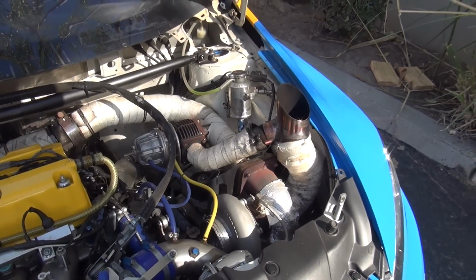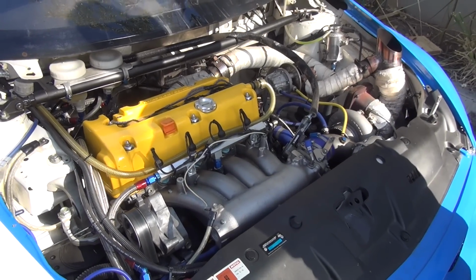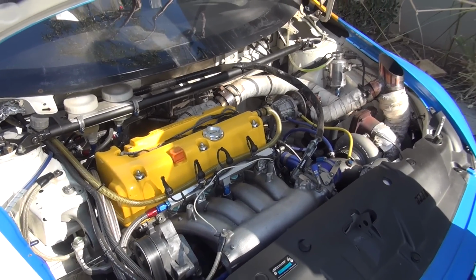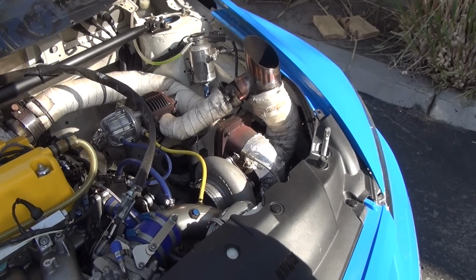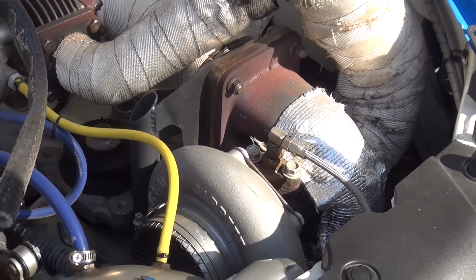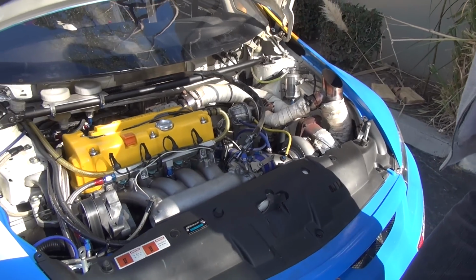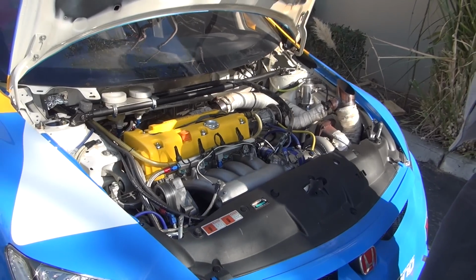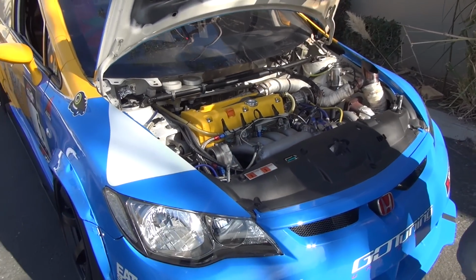So it's a K20 turbocharged, 430 horsepower to the wheel. And this engine was built for time attack? Yes, it was built for time attack. And where has this raced? Here in the US or has it been outside? No, the car came from Japan. Okay. It was built in Japan.